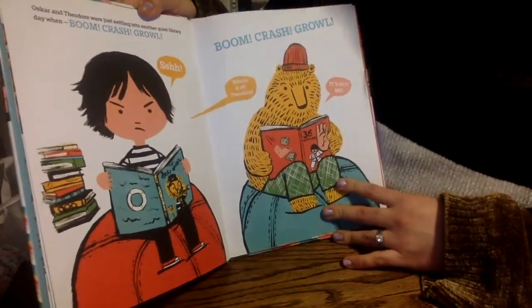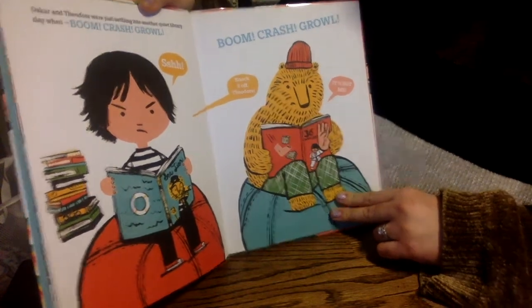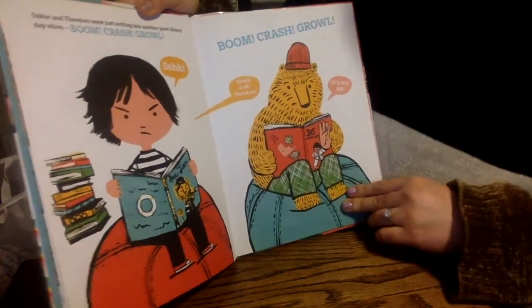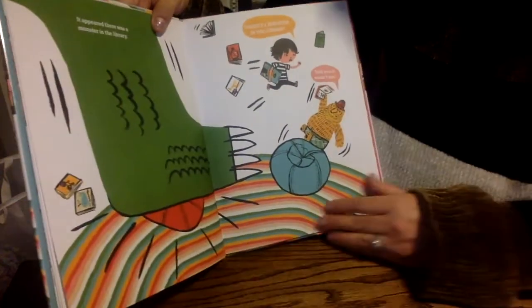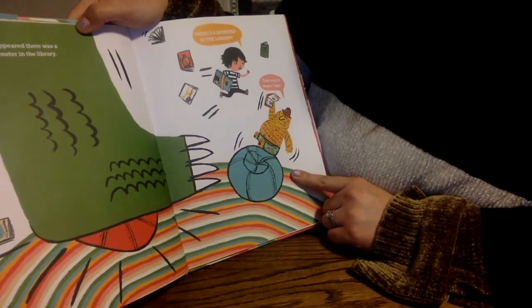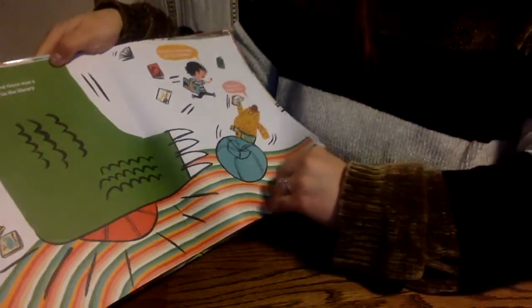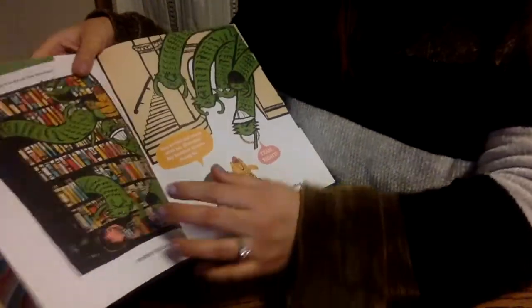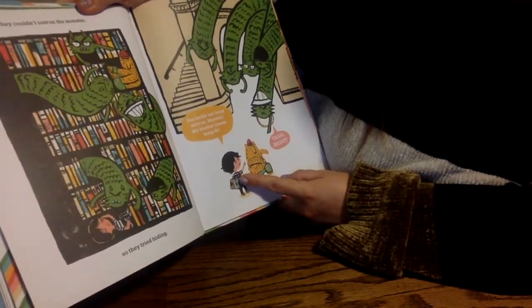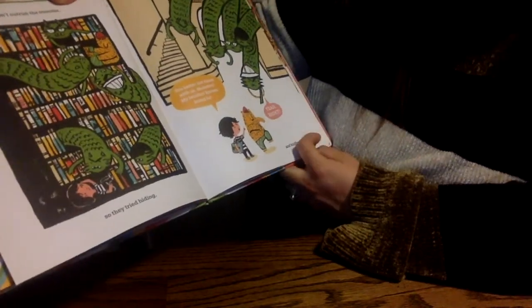Oscar and Theodore were just settling into another quiet library day when boom, crash, growl. Shh, knock it off, Theodore. Boom, crash, growl. It appeared there was a monster in the library. Ah, there's a monster in the library. I told you it wasn't me, said Theodore. They couldn't outrun the monster. You better not mess with us, monster. My brother knows kung fu. Yeah, right, said the monster.